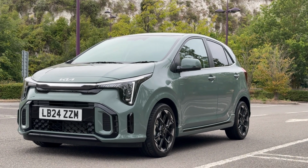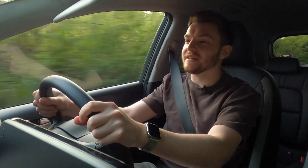And a word of warning, I would avoid the automatic, to be honest, because it's one of those old-fashioned automated manuals, and it feels like you're in the car with a learner driver who doesn't quite get to grips with the clutch yet. It's just a bit sloppy and rubbish. So if you're going to buy one of these, be prepared to go for the manual.